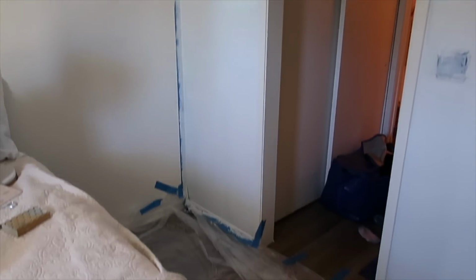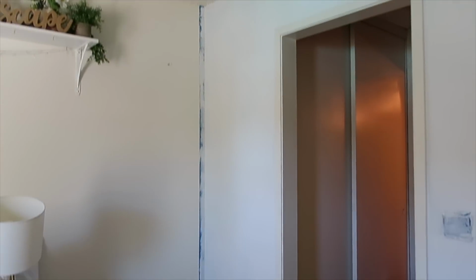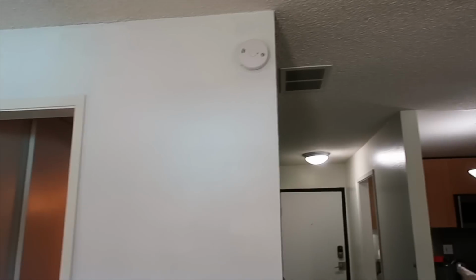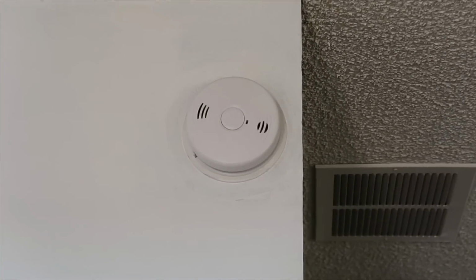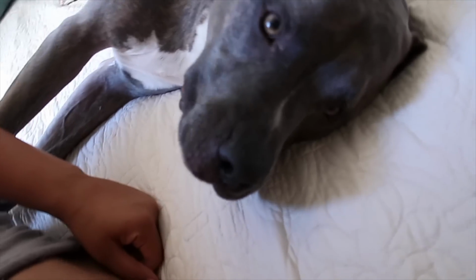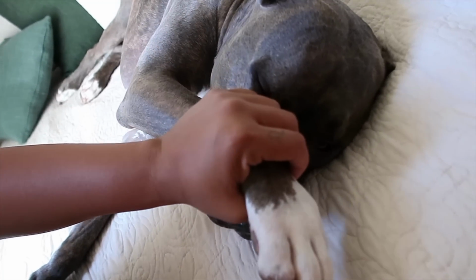We did it. We did it. Yay. We primed. That looks pretty good, if I'm being honest. And I don't know how to take the fire detector off the wall, so I just manually painted around it. That was so much work and I'm so exhausted.